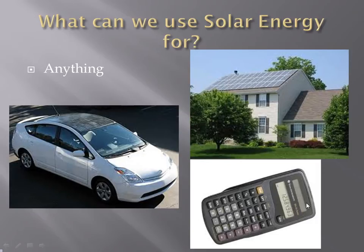We can virtually apply it to anything that needs power to run. Many people already have solar-powered calculators. A lot of people also have solar panels on their homes for energy. Even cars are beginning to be solar-powered. But is that good enough?